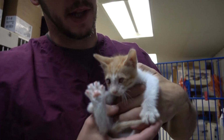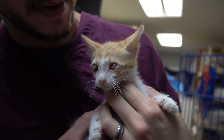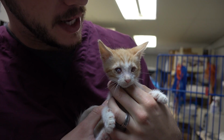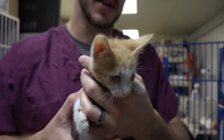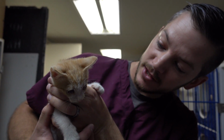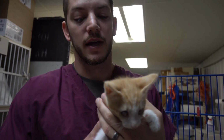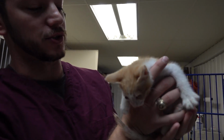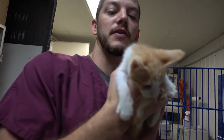I'll show you what his eyes look like after being medicated every day. Still look terrible, but they're not crusty, they're not all inflamed anymore. They're just these little shrunken, non-functioning eyes. We're just gonna continue treating him. Basically, we're gonna grow him up until he's a little bigger, and that'll make the surgery a lot safer because he'll be able to handle anesthesia better and everything like that.